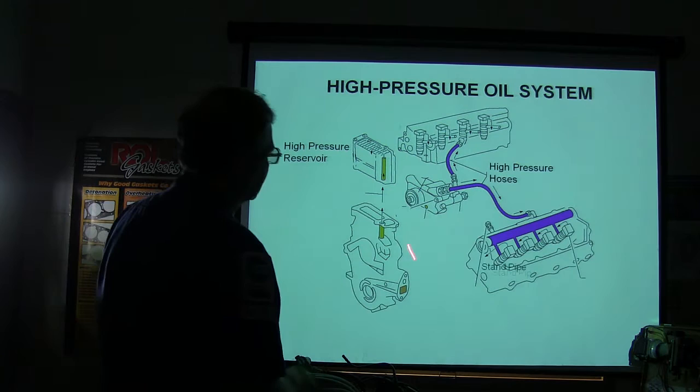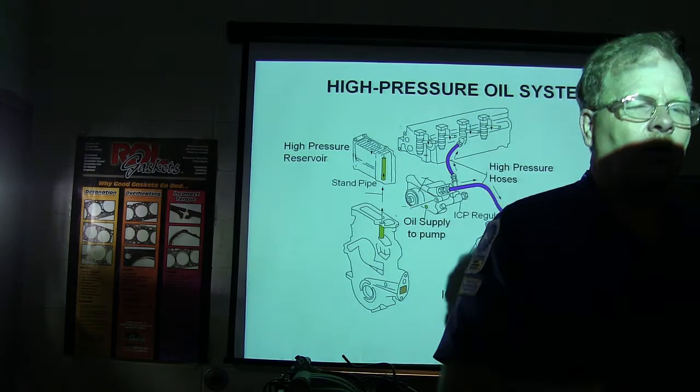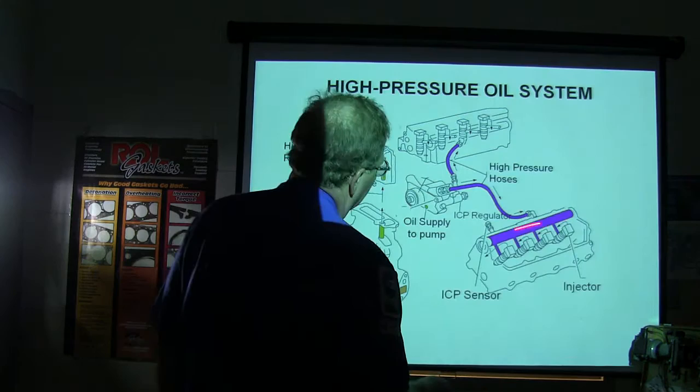This other system we've been talking about feeds that in here. And so basically you're going out to these fuel rails. These fuel rails on this one are built into the heads. On the 6 liter, the oil rail is removable. The high pressure oil rail, the purple is high pressure oil. Now it's removable on the 6 liters, but it's not removable on the 7.3. It's all a part of the head.